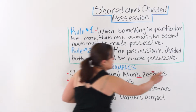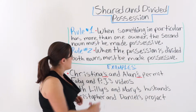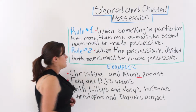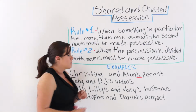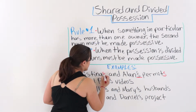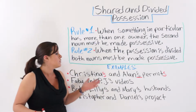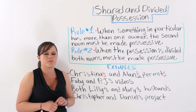If it were to be one permit in particular, then we would say Christina, like this, and Alan's permit, just one permit for both. But since we are talking about more than one permit, one belongs to Christina and the other one belongs to Alan, we must make both nouns possessive.